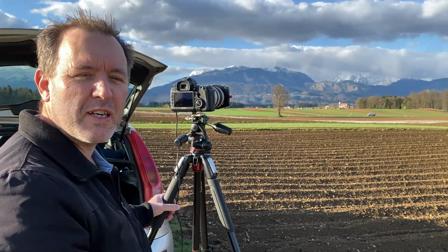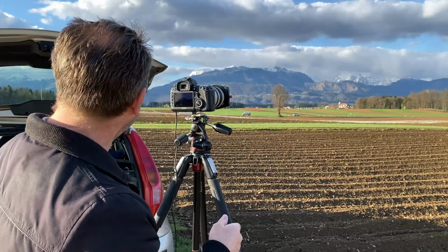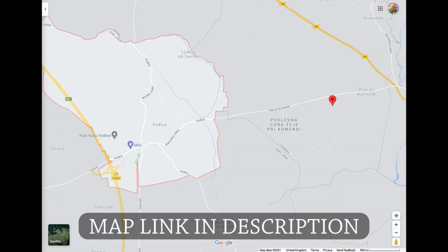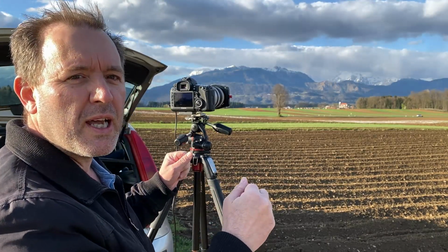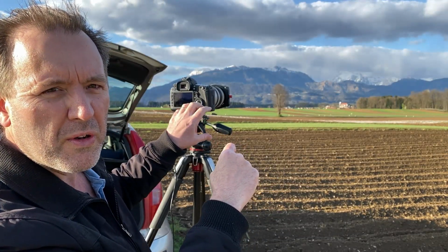I'm just outside of a little town called Vodice. There's a main road down there, and I've just turned off and come up this little gravel track. From this viewpoint here, you can actually get an elevated view. You can actually get the whole of the church itself.